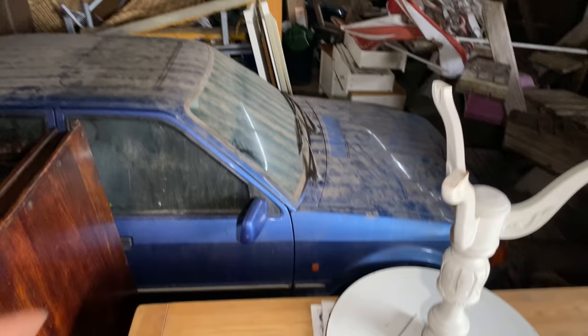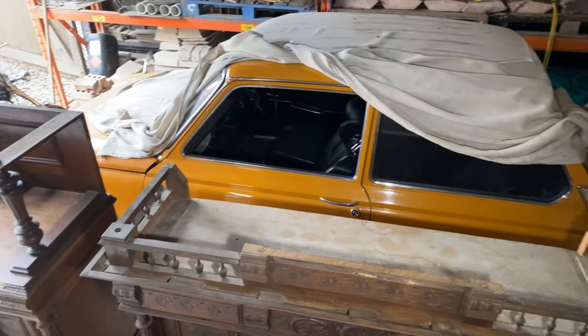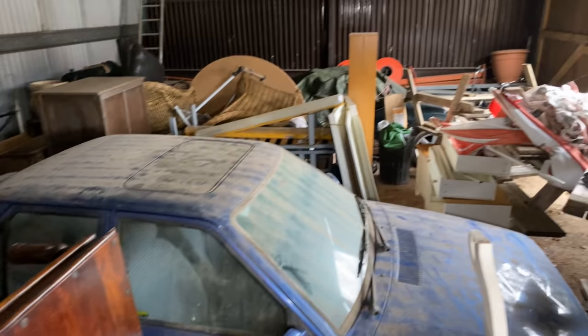God, there's another car over there too. I don't know what that is. Wow, that Escort, that's been here for years. But oh my God, guys, I cannot believe that DAF 44. That's a gem. It's an absolute gem. Okay, I think I know what car that is now, but I'm not going to say just yet.